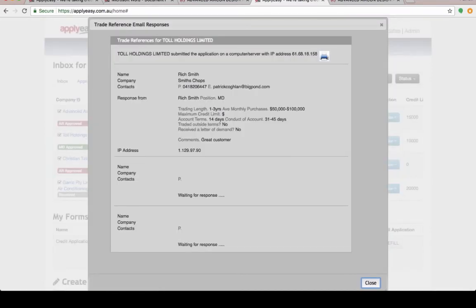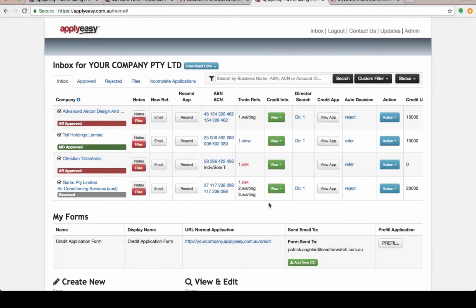So in this case, we can see Rich Smith, lots of Smiths around, from Smith's Chops, has provided a trade reference here. You can see standard trade reference information, trading length, average monthly purchases, any comments, etc. So really handy, don't have to pick up the phone. Rich has just provided that off the bat.